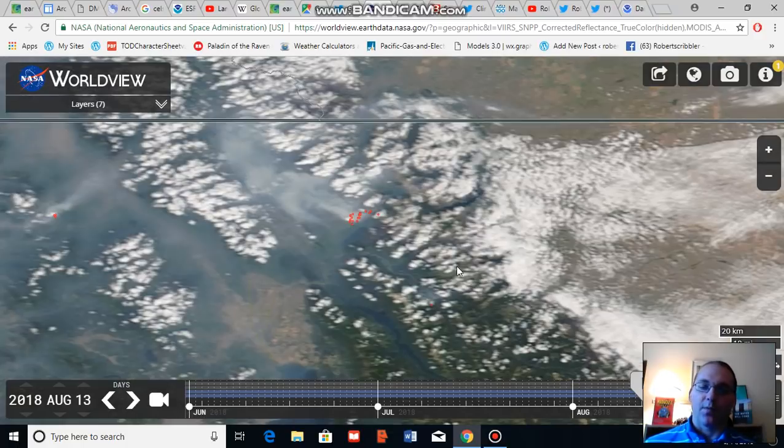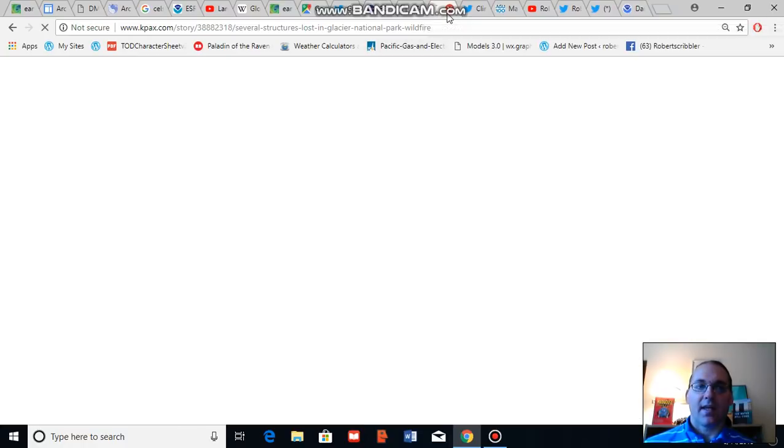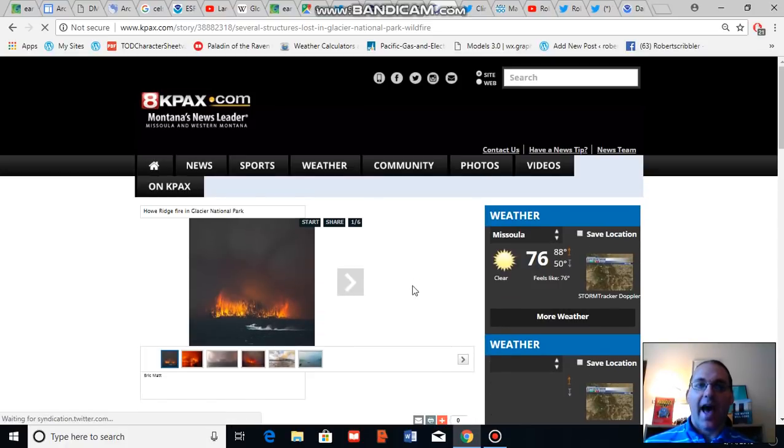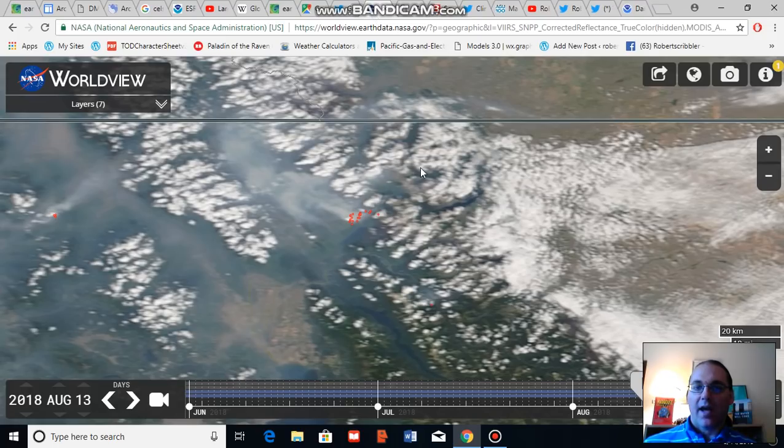But moving on to August 13th, which is yesterday, we see the fire north of Lake McDonald, which has been identified as the Howe Ridge Fire, explode to cover a large landmass and to emit a massive plume of smoke running up around Glacier National Park. So what we have seen is that extreme high temperatures and record high temperatures have come in conjunction with a wildfire burning in Glacier National Park.